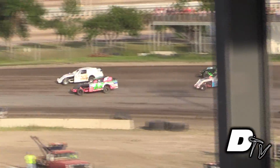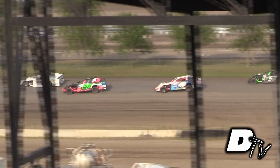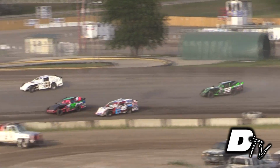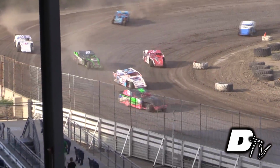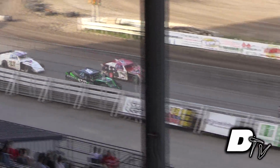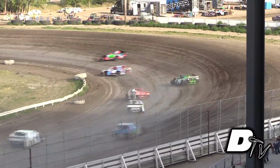Then the 49 of Lautenschlager gets side by side with Burkhardt as they go side by side down the back straightaway. Medler's going to dive to the inside of AJ Lazant, following him as Lautenschlager. Lazant's up in the marbles. That's going to cost him. It's Medler leading him around with 5 laps to go on the Concrete Mobile scoreboard.